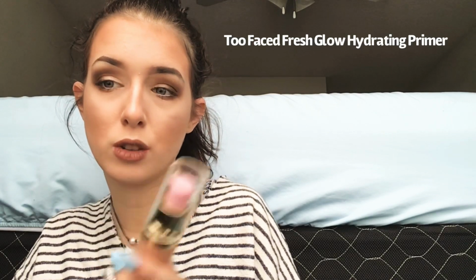The next primer that I have, I just got like 2 days ago, and I actually just tried it for the first time today, so we will see how this goes. This is the Fresh Glow Luminous Face Primer from Too Faced. I got this from TJ Maxx, and I did not know that they have shades on them. So when I grabbed this and I opened it, I was like, holy crap, that's dark. But this is in the shade Radiant Nude, and honestly, I put it on my skin and it doesn't change the color of your skin. It just puts a little tint on your skin, which I believe that this is going to be really, really nice, but we'll just have to see how it works.